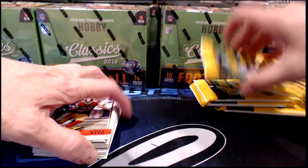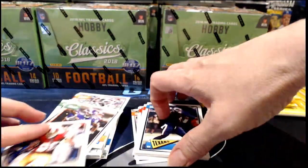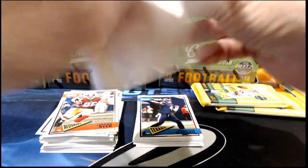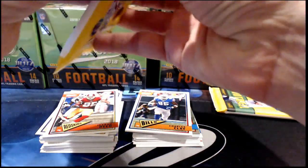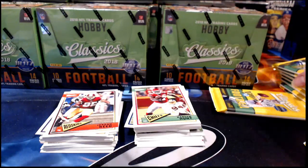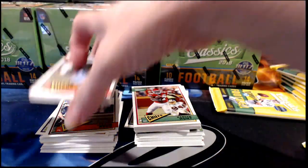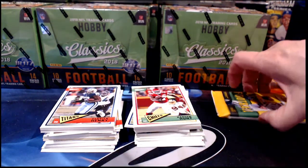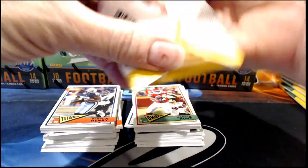We will come across some chrome cards, which Panini, I think, is calling Optichrome in this set. You know how they are. Sometimes they call them optic, sometimes Optichrome. We just generally know them as chrome. The chrome ones that are not refractors will not be numbered. The chrome that do refract will be numbered to 175 and will have a red back. There are some 1-of-1s in here. I think we've pulled a couple of them along the way so far.